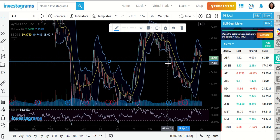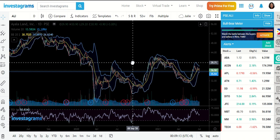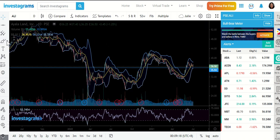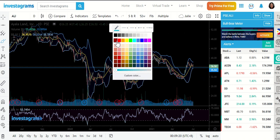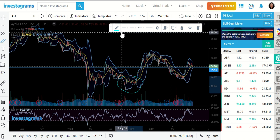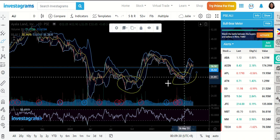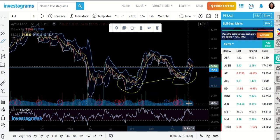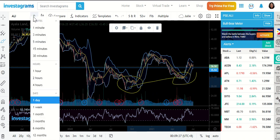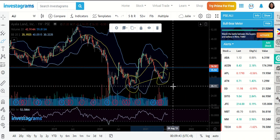Let's see the bigger picture. This too has a good story. Look at that. We're starting to climb up. So these are your drops here. Let me just change this to maybe this color. See this? Each time it drops there, then the next one over here is much higher than the previous one. So hopefully this is starting to create higher highs and higher lows, which are important elements of an uptrend.